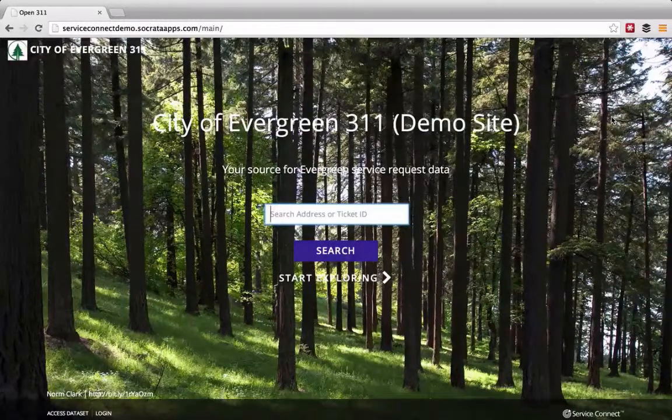Socrata Service Connect enables government organizations to make their citizen services data more transparent, accessible, and understandable to citizens and other key stakeholders, including staff, business owners, and members of the media. Socrata Service Connect combines a familiar, intuitive interface with powerful search and multifaceted visualization capabilities.